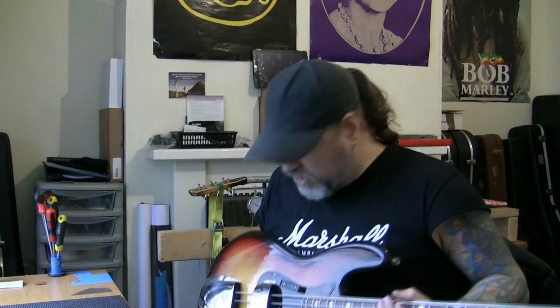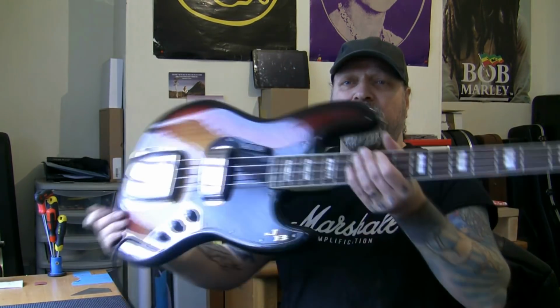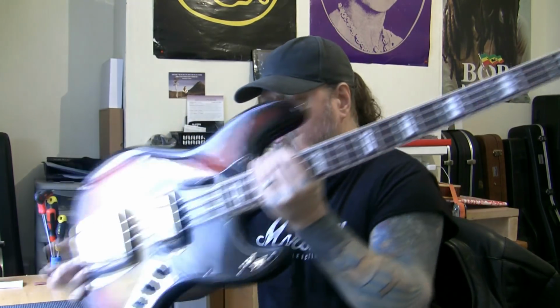Right, hello again. Here we have the guitar plugged in. I've checked it over, I've played it. One thing I noticed straight away is the strings sound a little bit dead, and there is an earth problem. If you listen, when I let go of the strings, so we've got an earthing problem in there. Also, it does sound a little bit dull. I don't know why that is until I get into the electrics, so we'll have a look there.